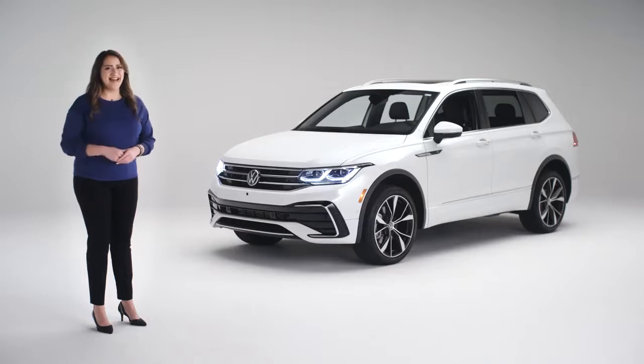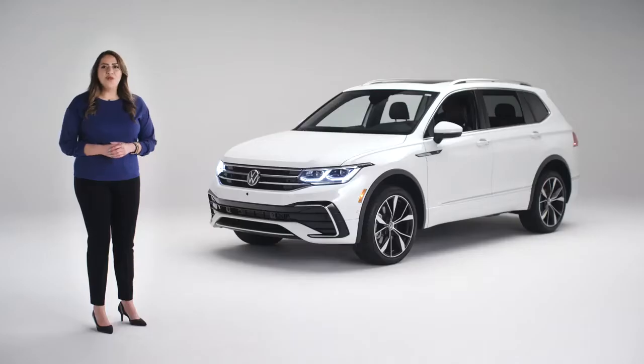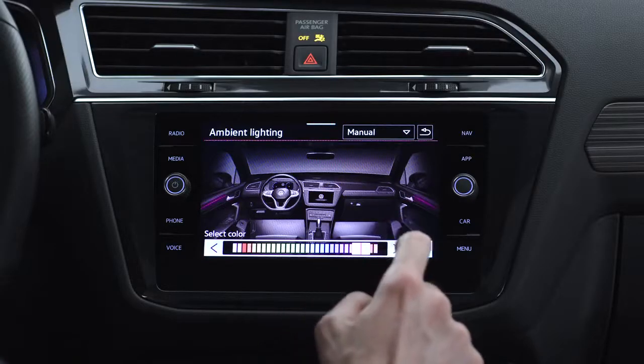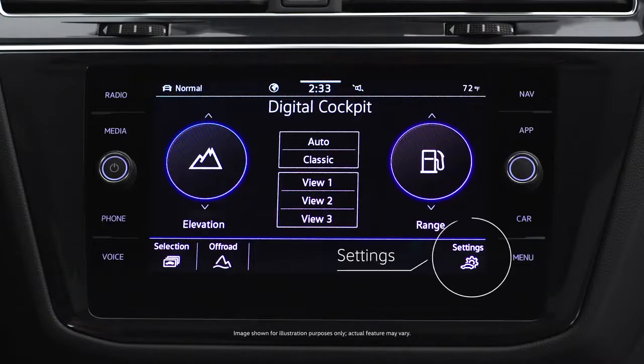So let's go inside. By now you've seen how the door sill lights up. But did you know there are 30 different colors to choose from for your interior ambient lighting? You can create almost any mood, and it's so easy to change them up. The infotainment screen is where you can set all your preferences, for music, for navigation, and more. You'll note that there's a settings button in the lower right corner of the screen. It lets you quickly customize any of the functions you're in.